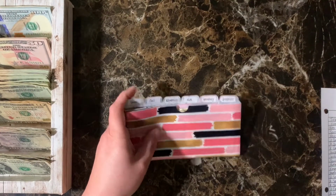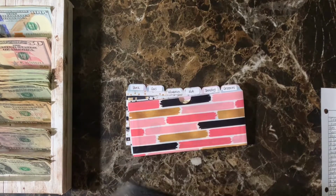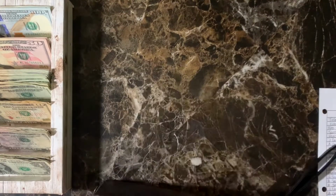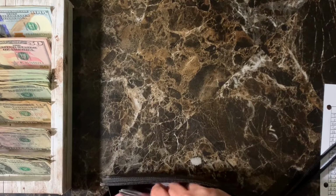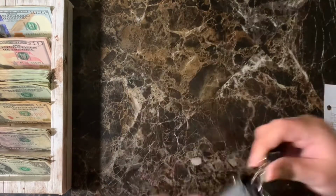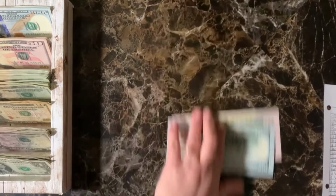So I'm going to go ahead and just put these right back into my wallet, which I got off of Amazon, by the way. And it came with these envelopes, which is really nice. And they fit right in here. I love this envelope. I love this wallet. It's really cool. All right.